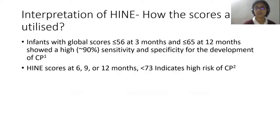Now, how do you use these scores? Looking at the literature and the evidence, it has been shown that infants who had global scores equal to or less than 56 at 3 months, and equal to or less than 65 at 12 months, showed high sensitivity and specificity for development of cerebral palsy. Now, this is again based on the Romeo et al. article. The Novak article, which gave the guidelines for early accurate diagnosis of cerebral palsy, suggests that HINE scores at 6, 9, or 12 months of less than 73 indicate high risk of cerebral palsy.